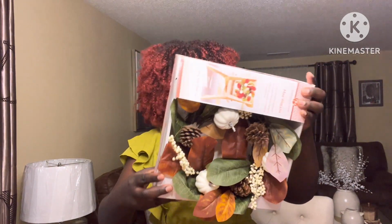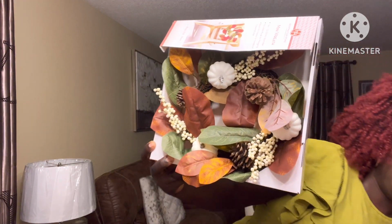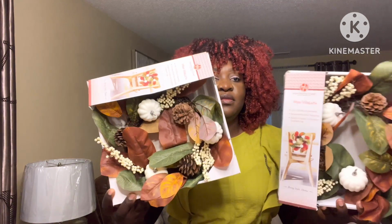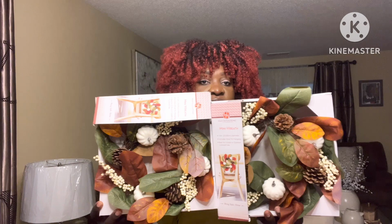And these guys, believe it or not, they were only $6.99. I don't see the price anymore, but these were $6.99. And I had to pick up two, really. I had to pick up two. So, yeah, really, really cute.